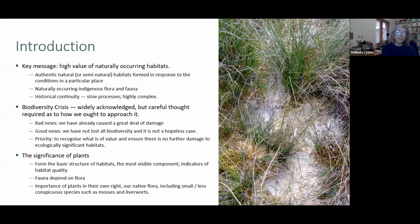I'm going to talk about the significance of plants. That's the main focus of my talk, partly because my background is in biodiversity, in botany rather, but also because the plants form the basic structure of habitats. They're the most visible component of a habitat. When we look at the landscape, the thing that we see first is the plants. So they tell us about the habitat, and by looking carefully at what plants are there, they give us some indication about the quality of the habitat. Of course, fauna depends on flora, so the animals all depend on the plants for food or for shelter or whatever it is.